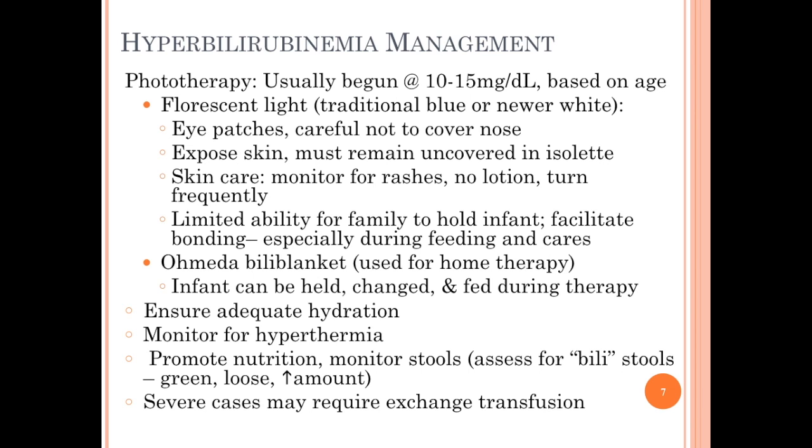So it's a fluorescent light. Traditionally, it's been a blue light. The newer ones have a white light. When we put them under the Billy lights, they're going to be in an isolette. We have to put eye protection over them, so they're very cute when we put them on the Billy lights. Some of them we even have decorated like their sunglasses. And we're going to expose as much of the skin as possible. So they only have a diaper on. And sometimes we'll even open up the diaper.